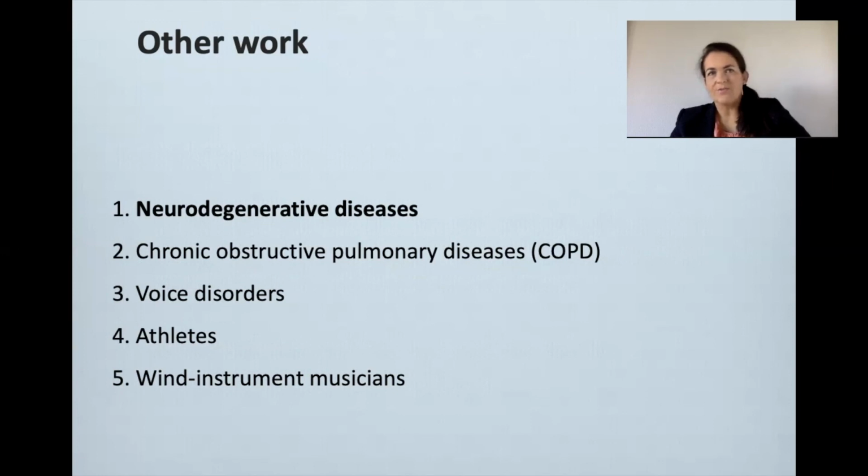That's patients with neurodegenerative diseases, patients with chronic obstructive pulmonary diseases, COPD, persons with voice disorders, athletes, and wind instrument musicians. Only in patients with neurodegenerative diseases, a significant change in performance outcomes was repeatedly reported. In subjects with COPD and voice disorders, results were inconsistent. In athletes and musicians, a transfer of increased MEP to performance could not be found so far.